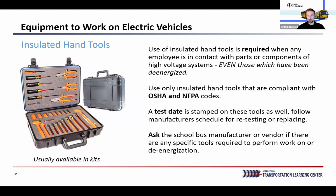So if they have been safely locked out, we want to use these, but due to these requirements, guys, it might be preferred for shop leaders or a supply or an inventory to have a shop set. Oftentimes these are sold in kits, which is quite nice, and having a shop set makes it easier to ensure that there aren't any techs out there that are using these as their everyday tools. This will accelerate the wear, obviously, on these, and you will find that these insulated tools are a little bit more costly than their non-insulated alternatives.